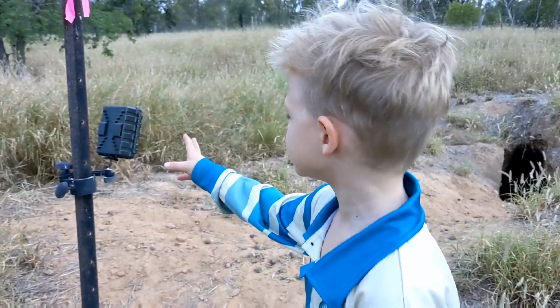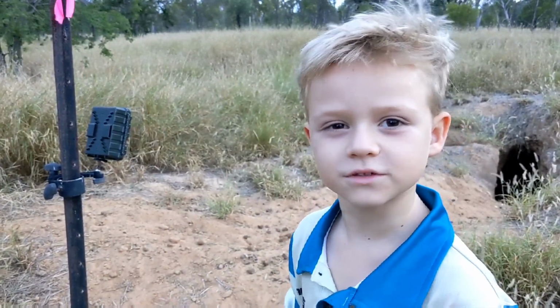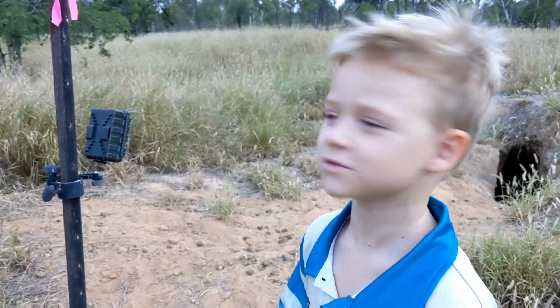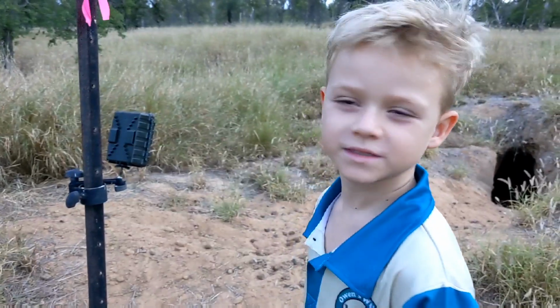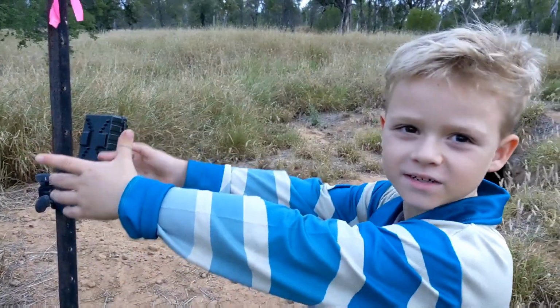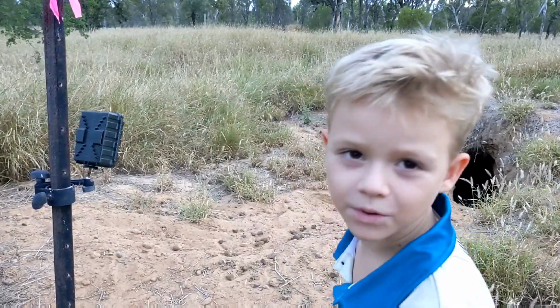When they check the cards on the camera, they'll see if it's gone in, when it comes in, when it's gone out. It's pretty cool. I reckon it's awesome. And you can see it's facing in the direction of the burrow, because if you're facing it all the way out here, you might not have that much luck. So that's why we put it at the burrow.